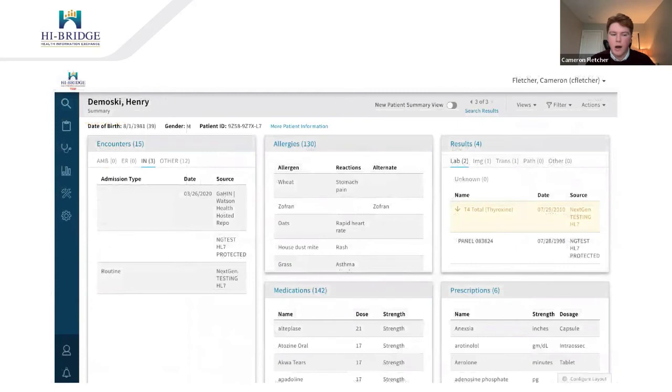Okay, so once you've identified the patient that you're trying to treat or trying to get information for, you click on their name, obviously, and then you jump into their summary. So this is what I was talking about by the longitudinal record of the patient's history. So here's where we'll display any encounters that they've had in the past, any allergies that are recorded, lab results, medications, prescriptions, immunizations.